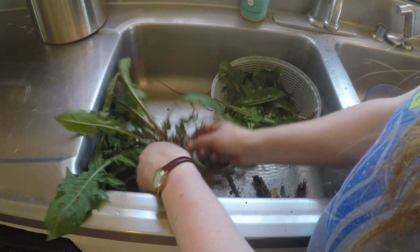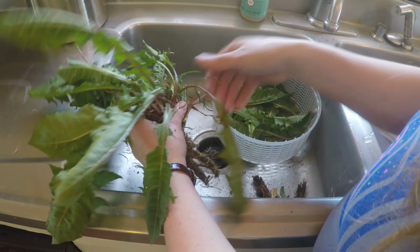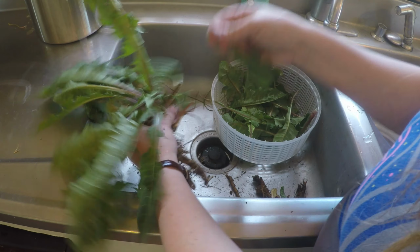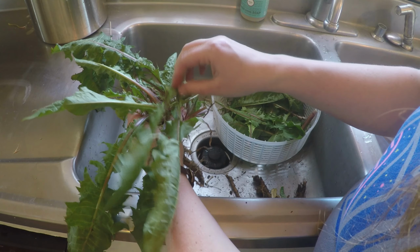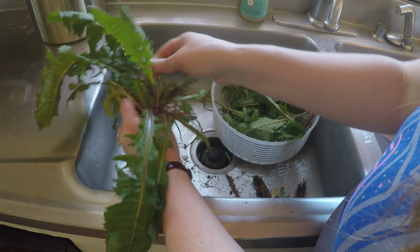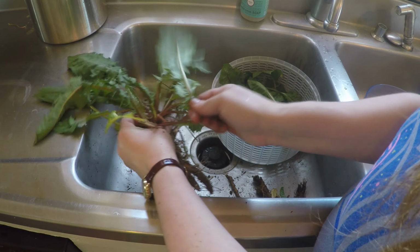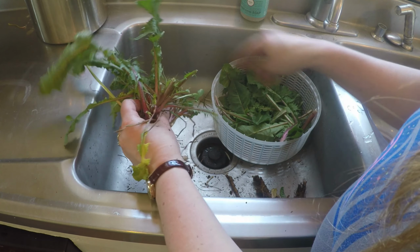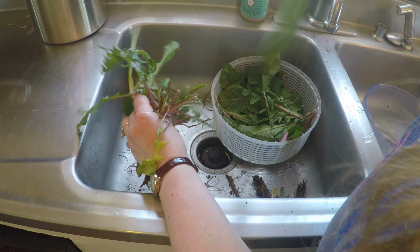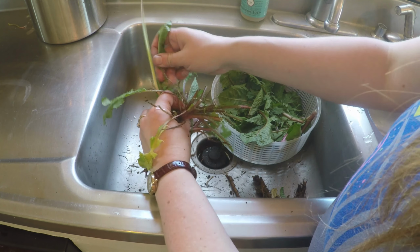I find that it's got a bitter flavor, similar to arugula. So whatever you would do with arugula or spinach. You like spinach with a sweet bacon salad dressing? Well, try dandelion with a sweet bacon salad dressing. You like arugula with a jerk chicken sandwich? Well, try dandelion with a jerk chicken sandwich. This is just one plant here that has given me all of these leaves.